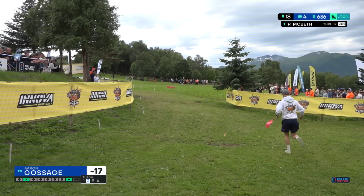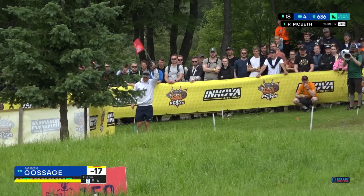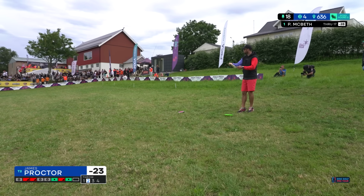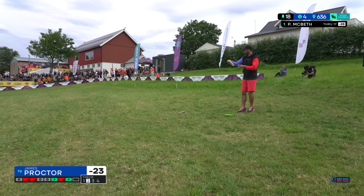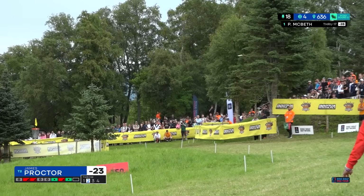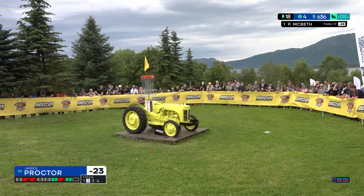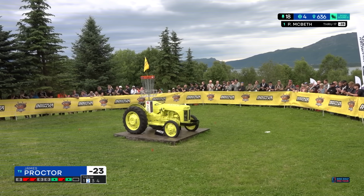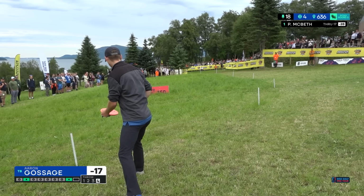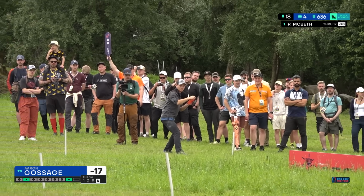That's going to be close. It's OB left. Huge shot for Proctor here. To get solo second place, he needs to get this one inbounds. Great touch. Beautiful shot right there. Great tournament for Proctor. Not the back nine he was looking for, but a great tournament nonetheless. And this is a provisional, I believe.